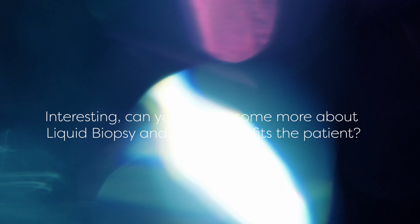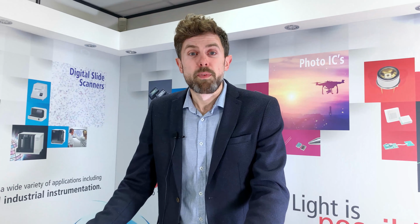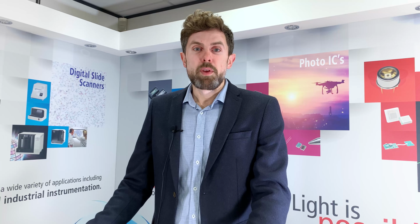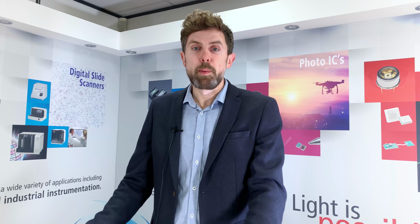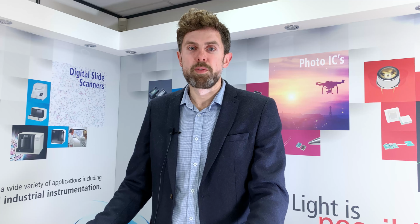Interesting. Can you tell me some more about liquid biopsy and how it benefits the patient? Of course. As the name suggests, liquid biopsy involves the sampling and analysis of non-solid biological material, most commonly blood. Like a traditional biopsy, liquid biopsy is most commonly performed for the screening, diagnosis and monitoring of cancer.